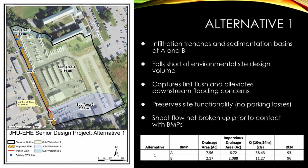In this alternative, infiltration trenches are designed to have rectangular cross-sections 8 feet deep by 20 feet wide at BMPA and 8 feet deep by 28 feet wide at BMPB. Although it does not fully meet requirements for environmental site design at BMPA, this alternative captures much of the site runoff without compromising site functionality, as no parking spaces are removed.